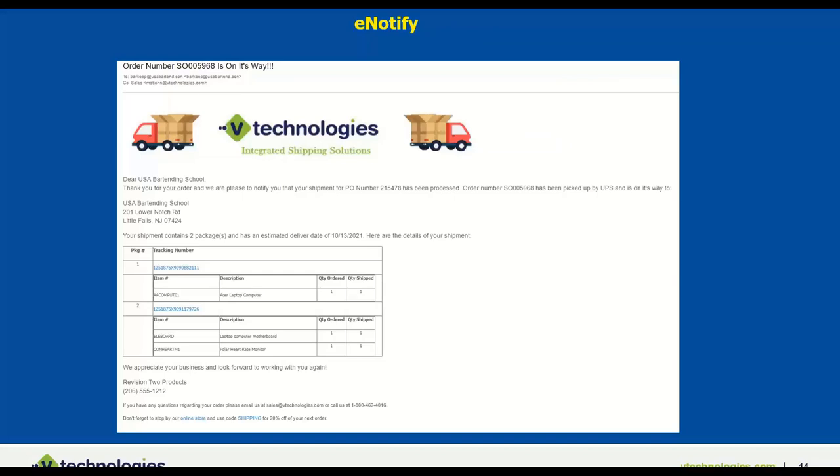And then coming standard with StarShip is the e-notify tool that we have. So e-notify is basically just the automatic and automated shipping emails that we have through StarShip. This is just an example of an email that goes out to your customer saying, hey, this order is on its way. Please be on the lookout for it. You can see both tracking links are there as well, and what items are coming your customer's way. It just takes that manual piece out of it for you.